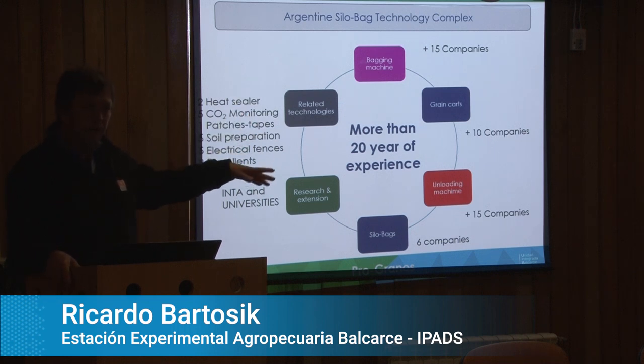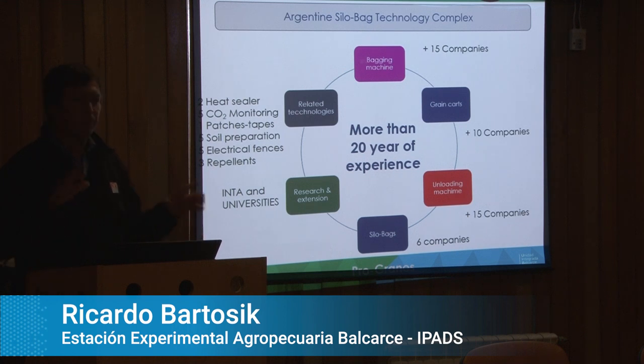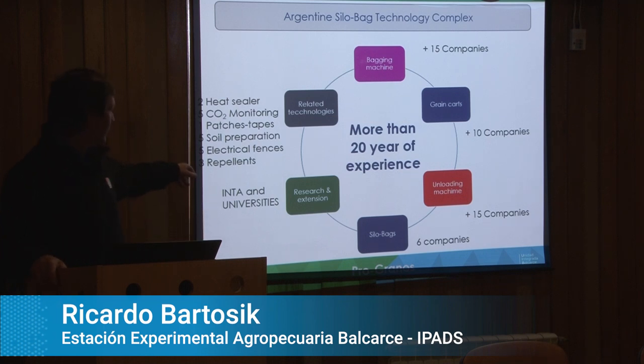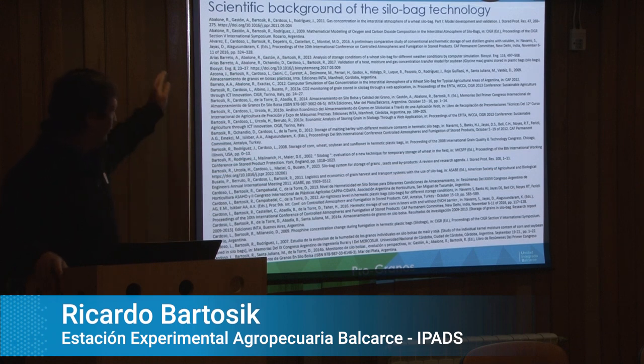But in general, we have a lot of companies making this kind of equipment, with some particularities each one of them. We have 5, 6 silo bag manufacturers. We have related technologies: heat sealers, CO2 monitoring, patches, tapes, soil preparation equipment, electrical fences, repellents. And we have a strong program for research and extension related to silo bags, mainly driven by INTA and universities. To give you an idea, all these are scientific publications from our group at INTA related to silo bags.